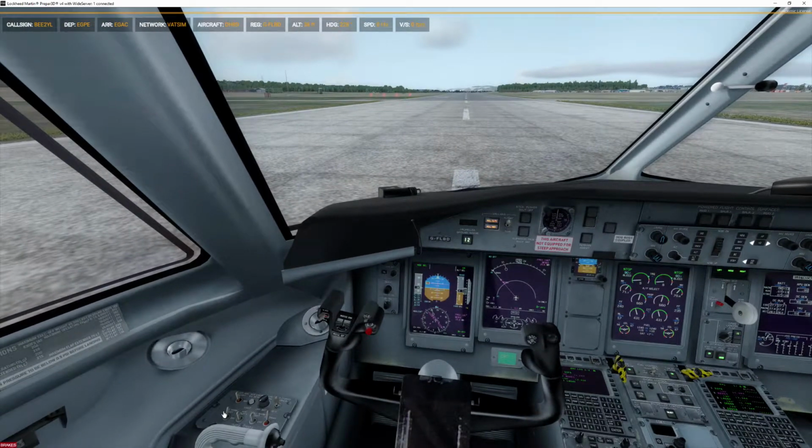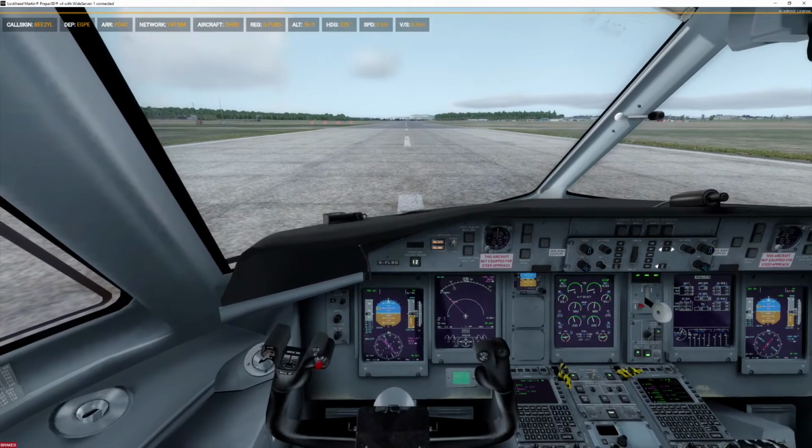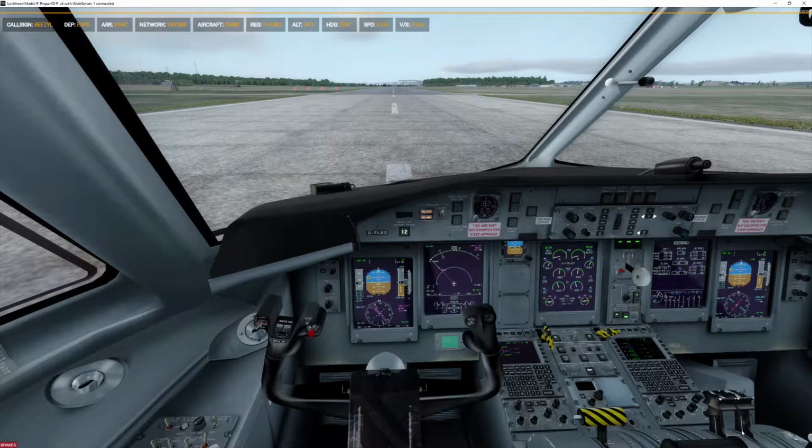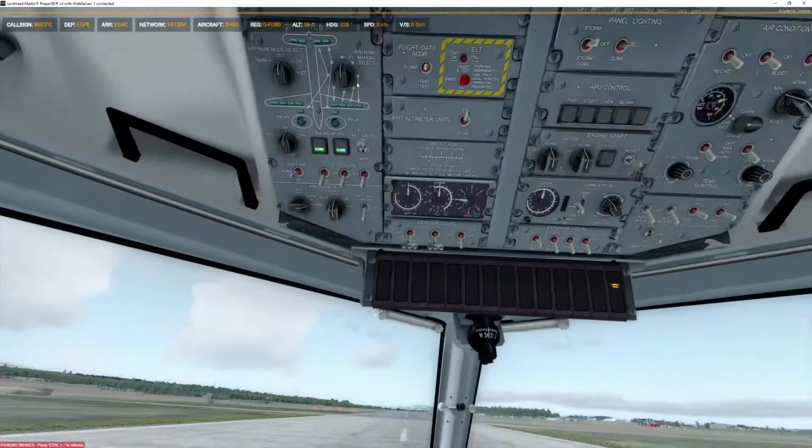Off config. Nope, we've got a problem. Okay. What is our problem? The gas lock is on. So off the gas lock. Still got a takeoff problem. Parking brakes on. Still got a takeoff issue, so let's just double check the checklists.